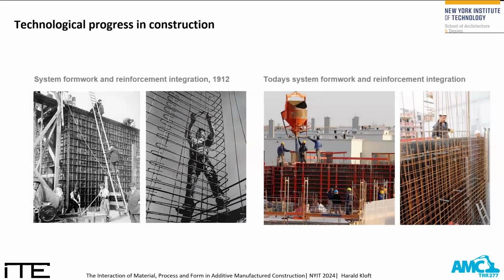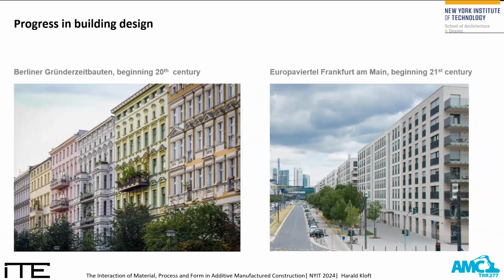And in construction, you see on the left side already more than 100 years ago, the system Hennebique was invented and the integrated reinforcement. And this is still how we work today. And this is also how we see it in our architecture. So the progress in building: this is in Berlin, the Berliner Gründerzeitbauten, beginning of the 20th century, and this is what we build today in Frankfurt. So you can decide what you like more, what kind of design. I would prefer the left one.